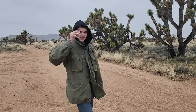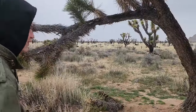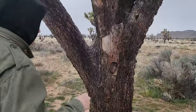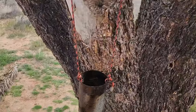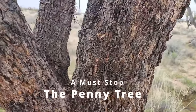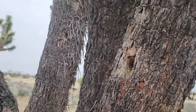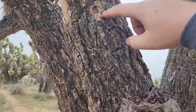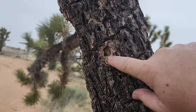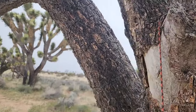What are you doing, Evan? I'm gonna put a penny in a tree. Just like that. Look, see? You've got a penny right there. The penny tree. The tree of pennies. There's a penny there. The tree's kind of grown around it. That's kind of neat.